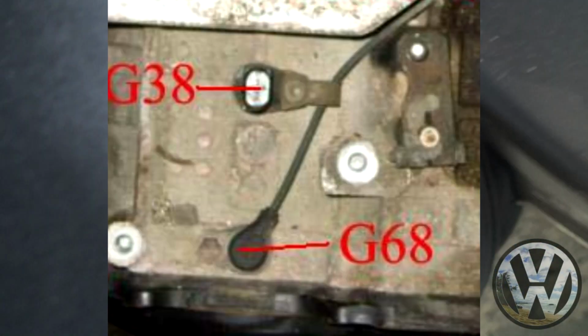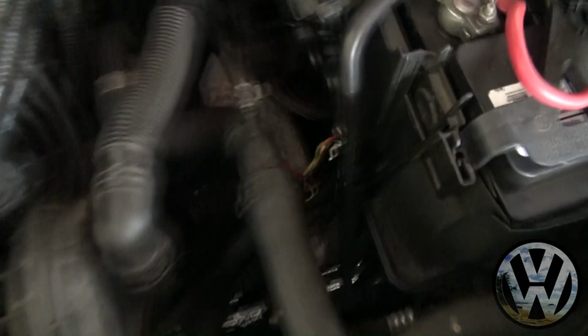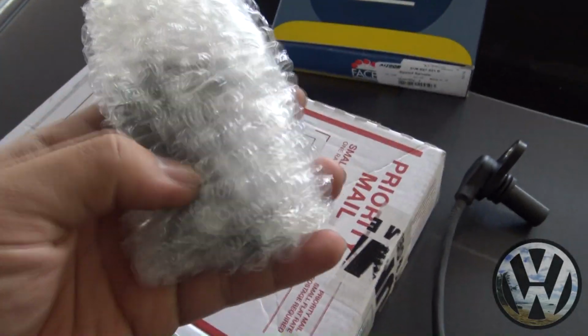And also went ahead and picked up the transmission speed sensors. There are 2 speed sensors, G38 and G68 sensor. This one here is the G68. To change this out, you need to get under the driver's side transmission mount. So we got stretch bolts to replace the one-time use bolts.